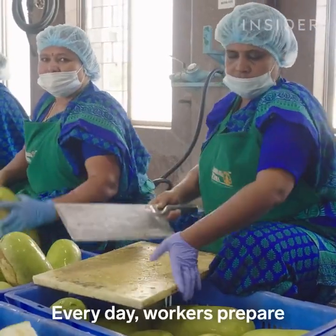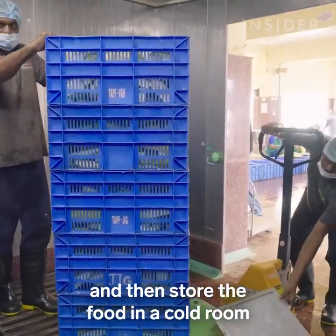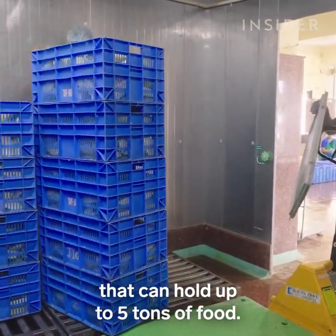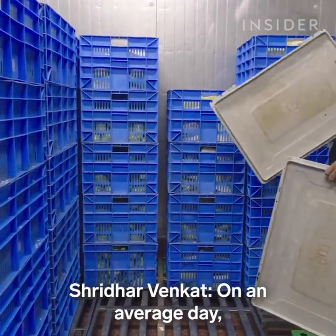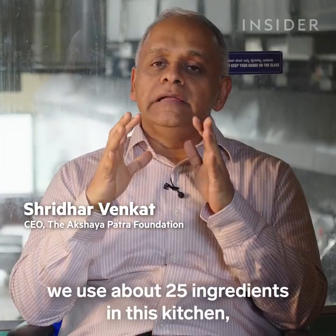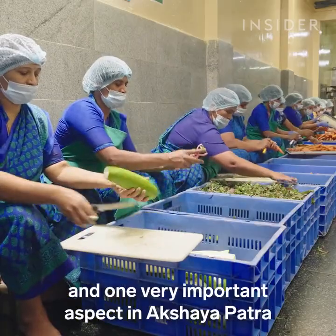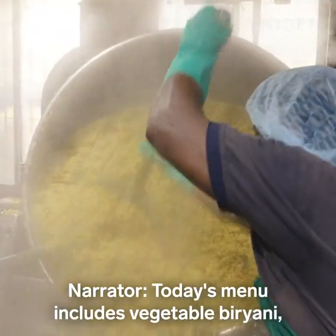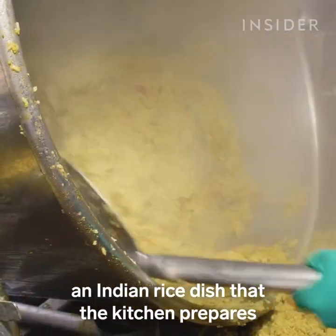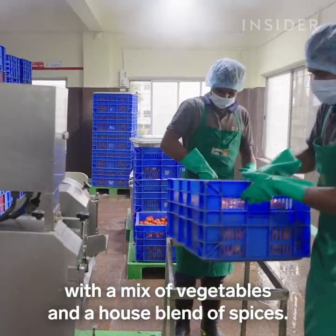Every day, workers prepare the following day's raw ingredients, and then store the food in a cold room that can hold up to 5 tons of food. On an average day, we use about 25 ingredients in this kitchen. And one very important aspect in Akshaya Patra is the menu design. Today's menu includes vegetable biryani, an Indian rice dish that the kitchen prepares with a mix of vegetables and a house blend of spices.